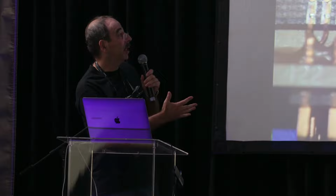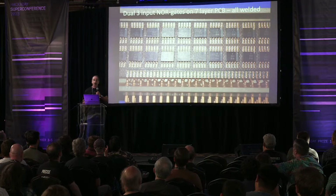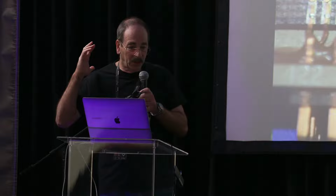This is 1964, 1965, and you have surface-mounted parts, and the PCB is 7 layers with blind vias. This is stuff that you will not see again until the 1990s. Right? Also, this is all the same circuit. There's only one type of IC. It's a dual three-input NOR gate.